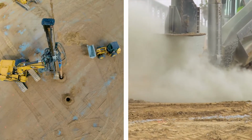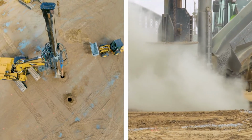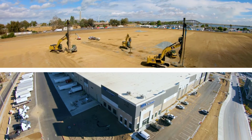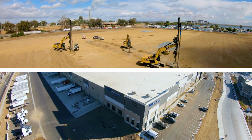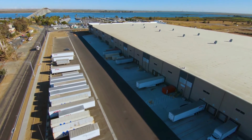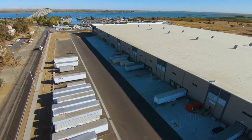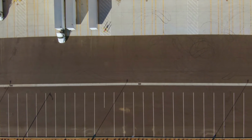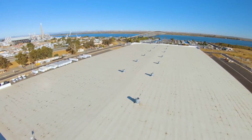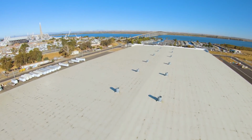Due to the high seismic hazard zone, the in situ sandy soils were very susceptible to liquefaction. At this site, it could have caused extensive damage to the structures during a seismic event. Therefore, we installed vibratory stone columns to densify these loose soils, reducing the risk of liquefaction and limiting the extent of the damage that an earthquake could cause to the proposed structure.